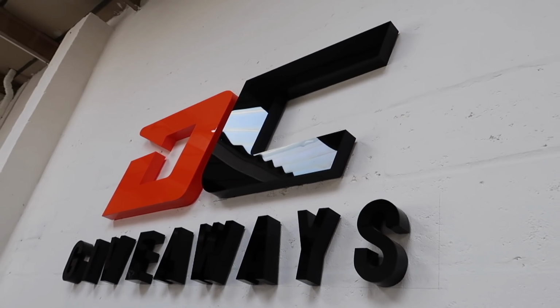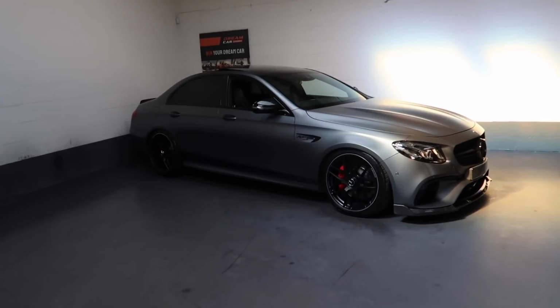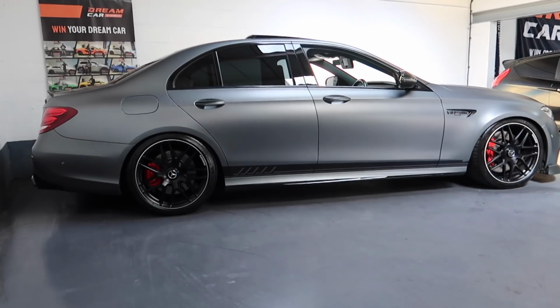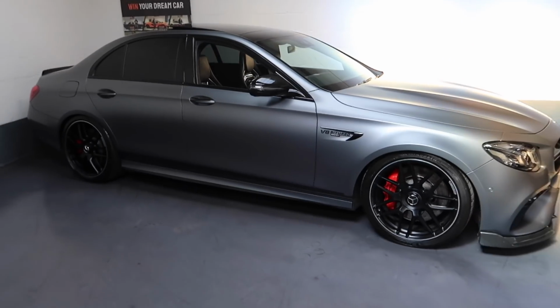I've just arrived at a certain destination called Dream Car Giveaways. Got some amazing stock, so let's go inside and have a quick look. Then it's time to hit the track. Before we go onto the circuit, let's have a little look what we have in here. There's some very cool cars, including this Mercedes-Benz E63 S AMG.